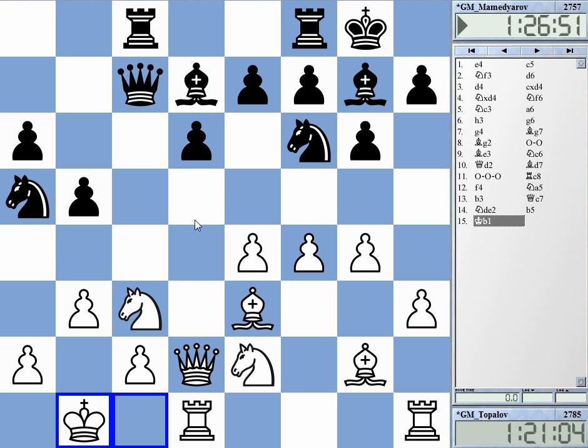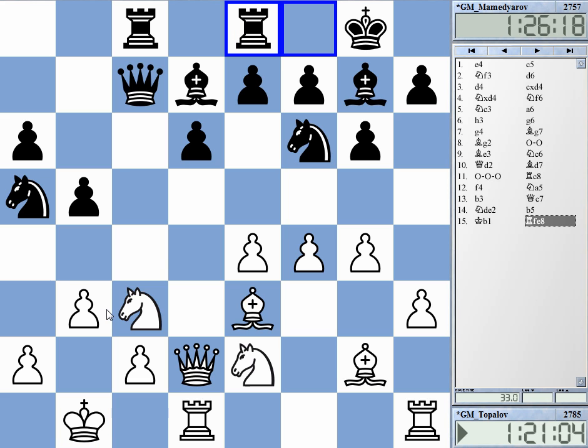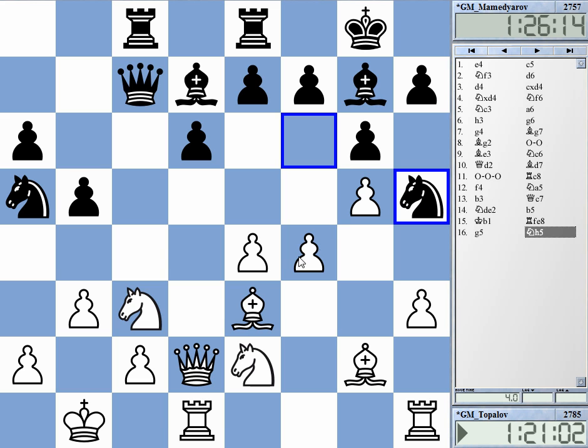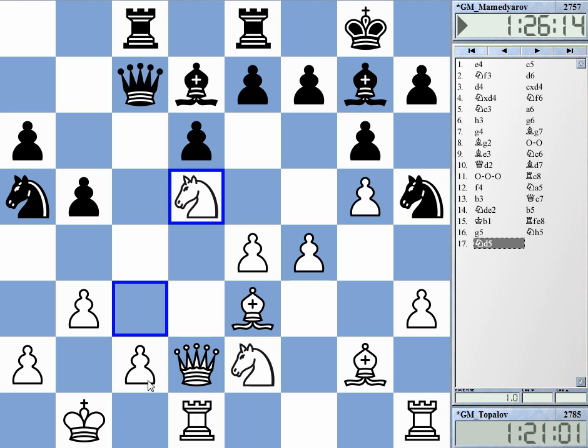White's idea is to play knight d5 anyway. And this is what Topalov did instantly. This move is just saying to black, okay, I just make a move and do something. It's not so easy to play a useful move here. You can try rook e8 for example. But then g5 is an idea. The knight here does not have a good square. Something like that you actually cannot play at all.